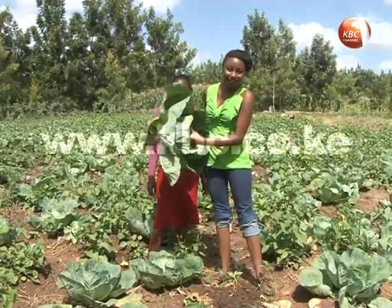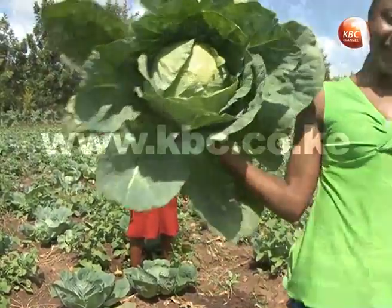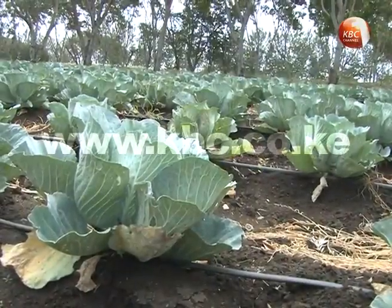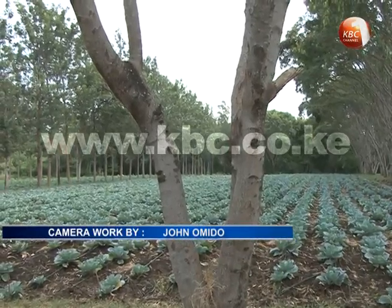Let's go have dinner. The demand for cabbage in this area is very high. A kilo retails at about 20 shillings, bringing in 2 million shillings monthly from an acre of land. For the crops or vegetables that we grow, you have to do good marketing. You have to produce very high quality products so that your customers will like it, because there is high competition in farming.